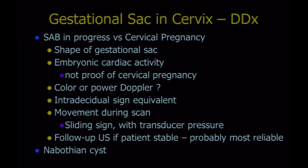If it's still there and looks the same, then I think you have to be more suspicious that you're truly dealing with a cervical pregnancy, that it's implanted in the cervix. And the other differential is the Nabothian cyst in the cervix. They're quite common, but I think most of these are simple or very low-level echoes, and they're not generally an issue in the differential diagnosis.